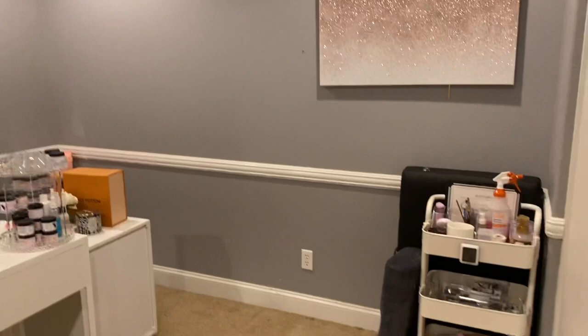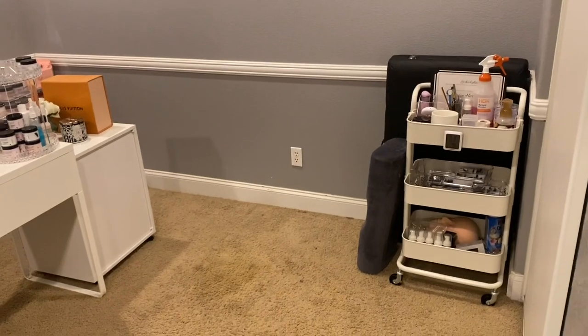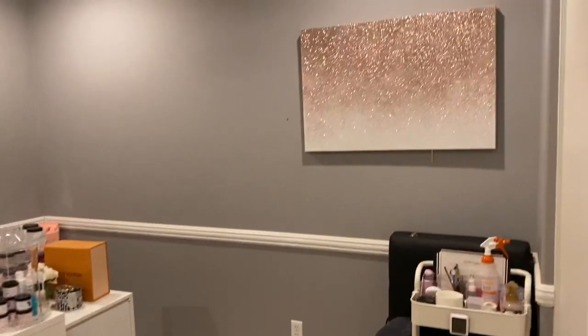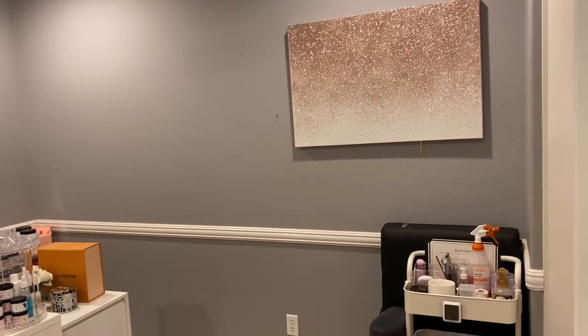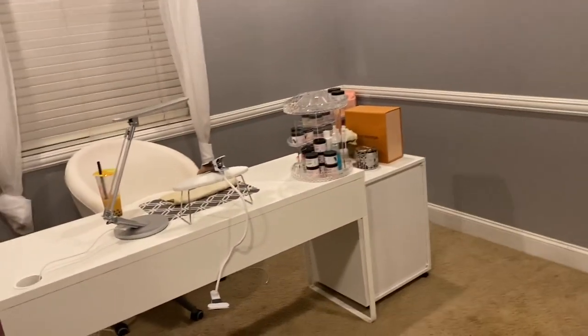So this was the end result. I closed up my lash bed and I just put it on the side so I can have more space. And that's my lash cart, my lash pillows right there. And then I just have that cute little canvas I bought from, what's it called? Burlington, which was the only one there and it was so cute, I had to get it. And then here's my desk area.